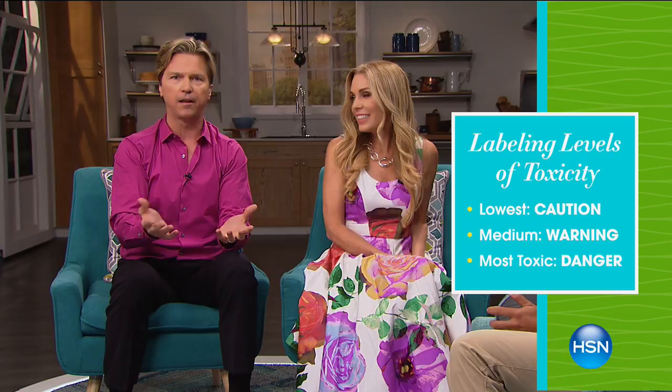Great question. It's transparency. If the manufacturer is not listing all of its ingredients on the product label, they could be hiding something. And also look for the signal words: caution, warning, danger. Caution indicates that it's low toxicity. Warning is moderate, and obviously danger is toxic. Get rid of it. Don't use it. And if it says danger or poison if you swallow or inhale it, that is another telltale sign. That's a red flag.